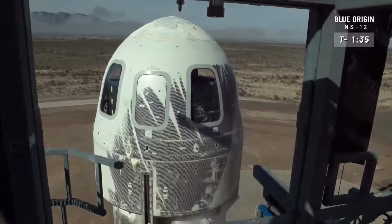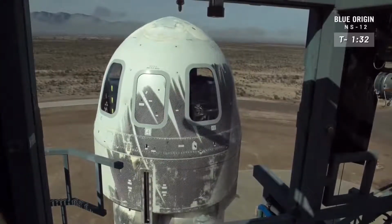There you see the gantry is retracting. That's a good sign. Means New Shepard wants to fly to space. I've got butterflies. I can only imagine if I were a kid with one of my postcards on board today, ready to fly to space and back.